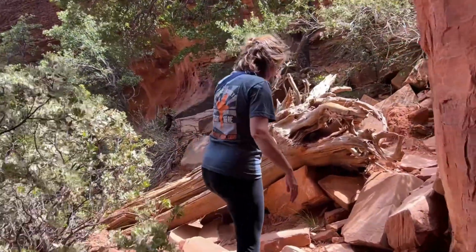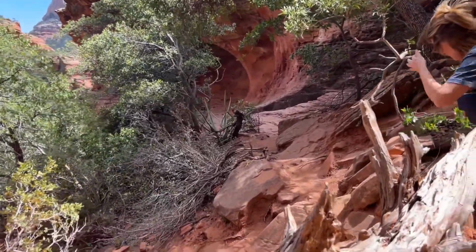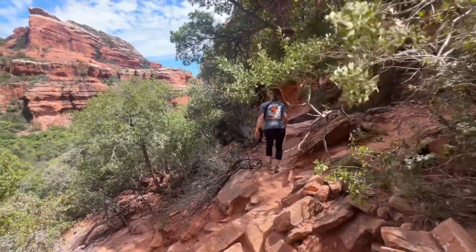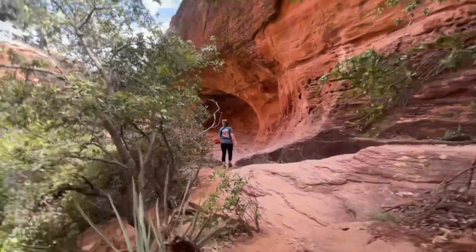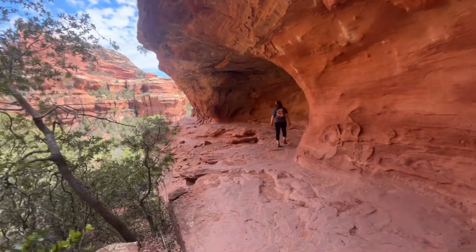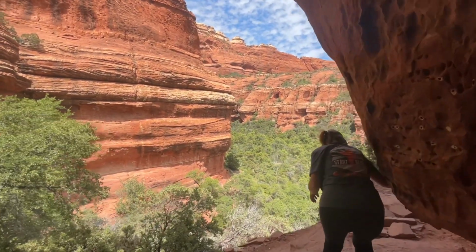We have had several down trees to climb over today. I guess we get to go around this one. Okay. If you're not short, this probably isn't a good spot for you.